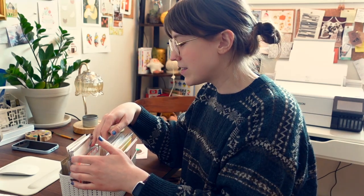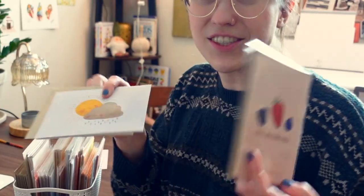There's a few cards. I'm glad I just ran this little analysis on my stock and what I've been selling the last year, because I realized that there's two cards that I didn't even sell once in any of my markets or online this past year. So it tells me it's time to discontinue them. And that is these two cards.